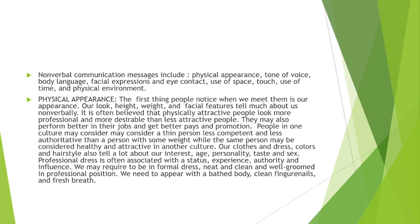Physical appearance. This means the first thing people notice when we meet them is our appearance, our look, height, weight, and even facial features tell much about us non-verbally. We do not need to communicate. These things can communicate automatically. It is often believed that physically attractive people look more professional and more desirable than less attractive people. They may also perform better in their jobs and get better pay and promotion.